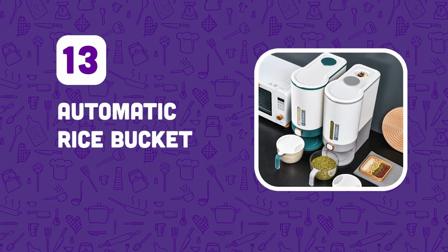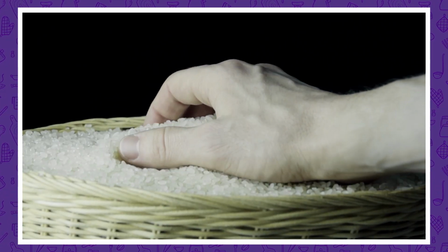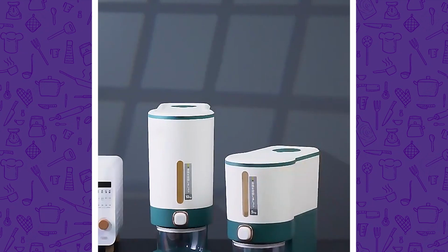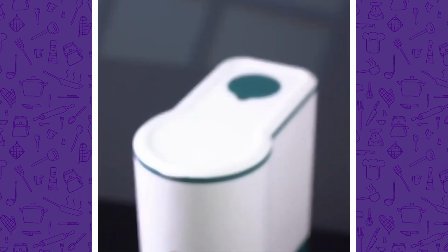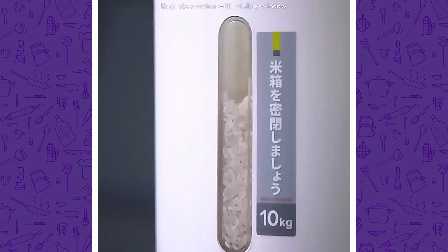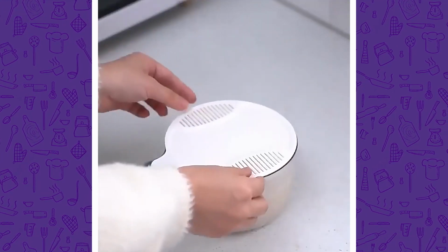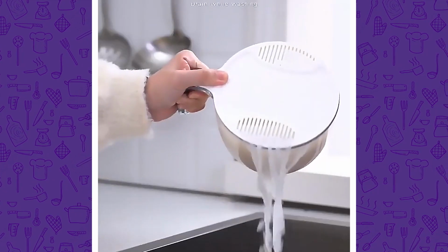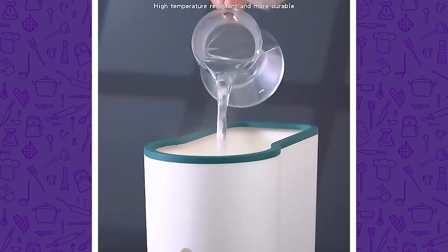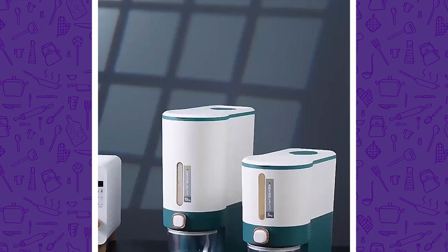Number 13. Automatic Rice Bucket. Tired of having to constantly transfer rice from the bag to a storage container? Want to keep your rice fresh and protected from moisture and pests? The 5 and 10 kg Press Automatic Rice Bucket. This rice bucket is designed with a press button that makes it easy to dispense just the right amount of rice, and its moisture-proof sealed tank design helps to keep your rice fresh for longer. The tank is also equipped with a convenient handle for easy carrying, making it perfect for transporting rice to picnics or other outdoor events. The 5 and 10 kg Press Automatic Rice Bucket is the perfect solution for anyone who wants to keep their rice fresh and easily accessible.